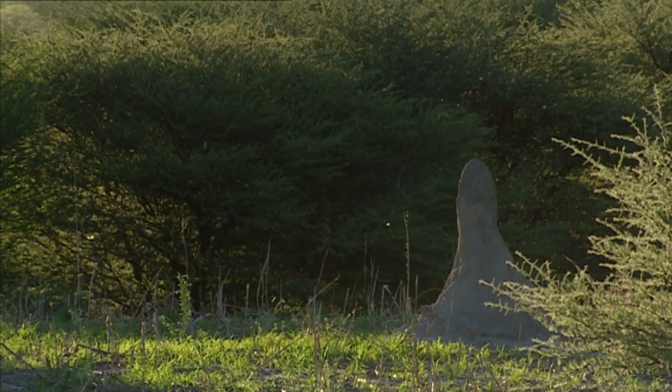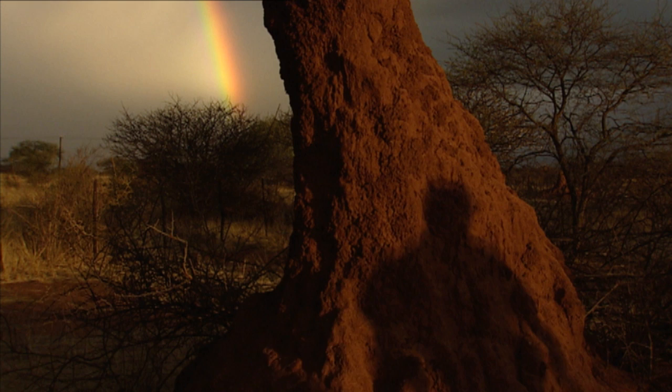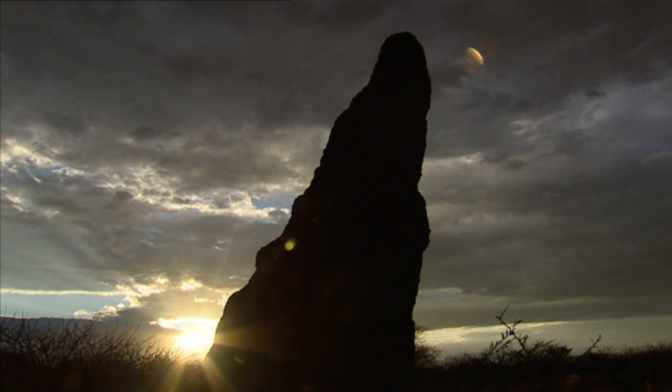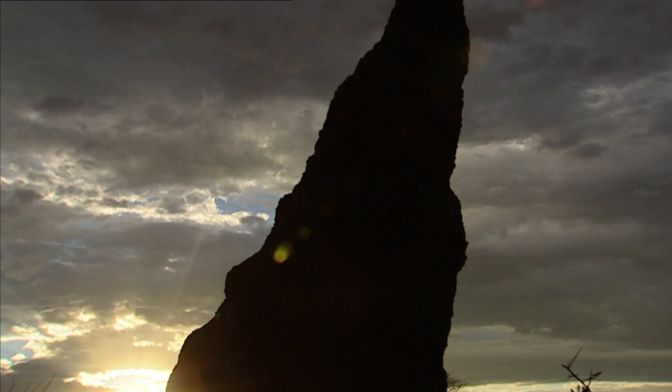This strange mound is home to millions of termites. Without blueprints, they build giant structures up to 15 meters in height, equipped with bedrooms, nurseries, storage areas, and gardens. And throughout all these halls, the temperature is kept stable in spite of the stifling heat outside.